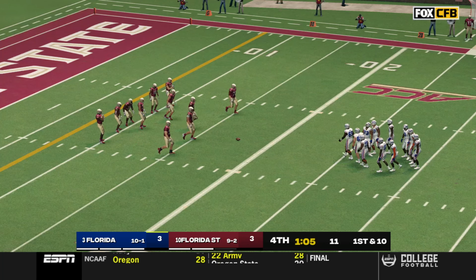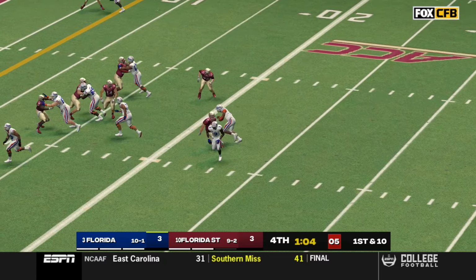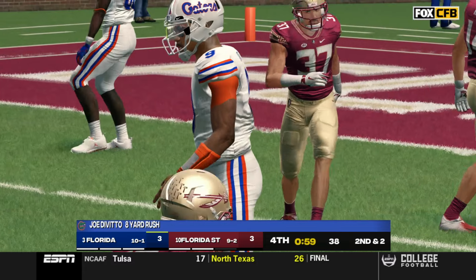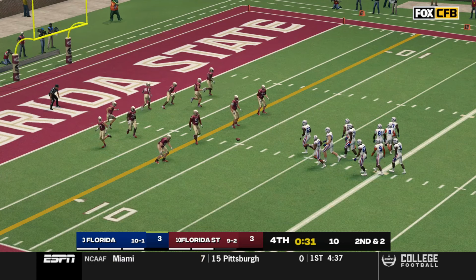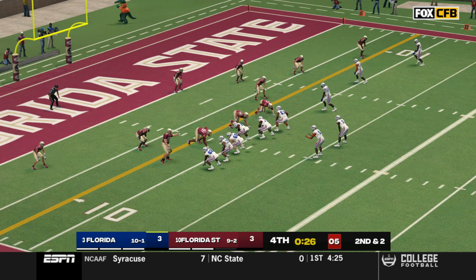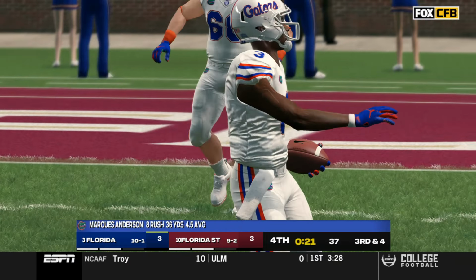Late in the fourth quarter now, tie football game, and if we're headed to overtime, I hope it's going to be as good as what we've seen through four quarters. Makes it out to about the 10. It's second down, and they're about 2 yards away from the sticks. Takes it left side, and he's brought down in the backfield. Florida just took their first time out.